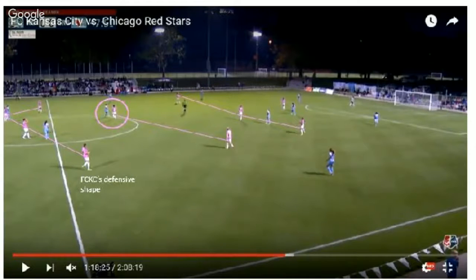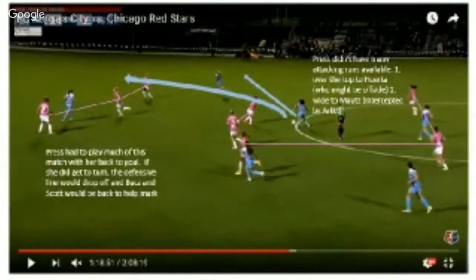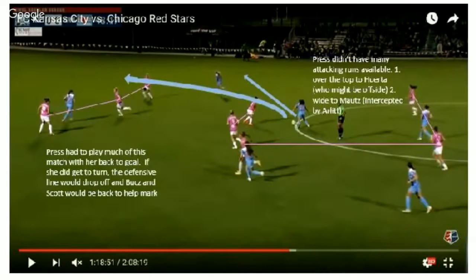So looking a little bit further ahead, we've got Kristen Press. I highlighted this one because, throughout the game, I thought that Kristen Press had a difficult time getting on the ball because of the tight marking from Overbeck and Sauerbrunn. This is the case where she actually did find enough time and space to turn. A lot of times she was checking back towards the ball and was either forced to go wide or backwards. In this case, she actually did get to turn, but by the time of the time and space it took for her to drop, collect the ball, and turn, Des Scott and Jen Buskowski are already back in front of her.